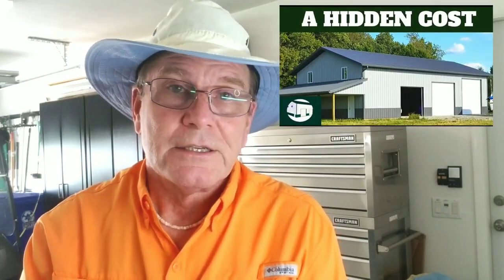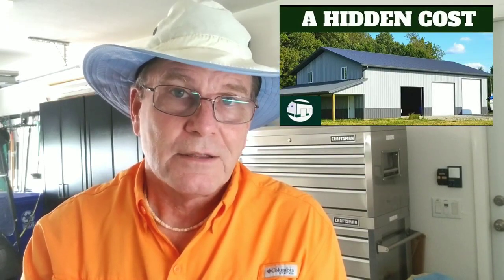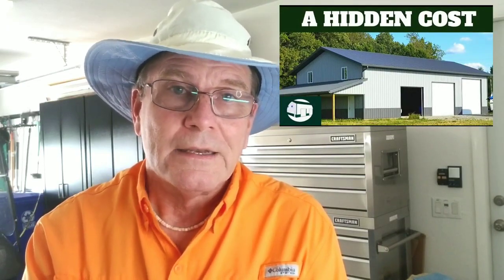The next item that I would consider is gutters. Just like soffits, gutters and downspouts are very important in terms of improving the drainage of your building. It's going to cost you anywhere between 2% to 4% to put up some good quality gutters.